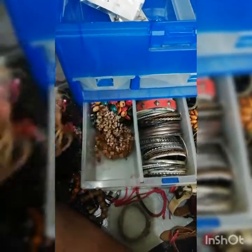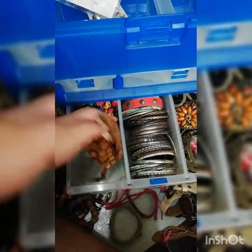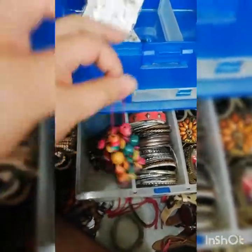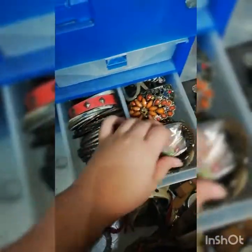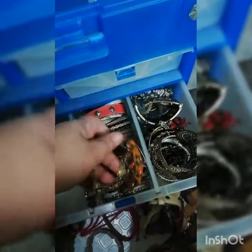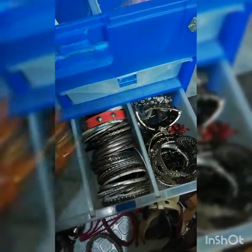Another black bracelet. Another cute bracelet. Oh, another damaged bracelet. Another damaged bracelet. Black bracelet. Colorful but damaged bracelet. The black beaded bracelet. And now these are my bangles and another bunch. Oh, a bunch of beads, bracelet. This is a bracelet with a ring here, but it is already damaged.